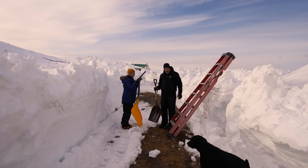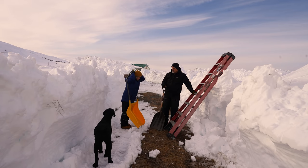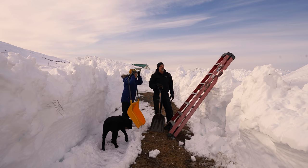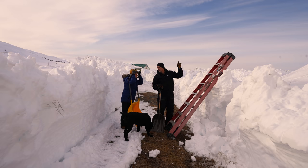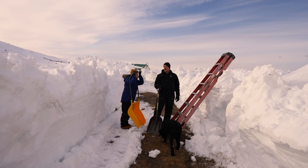The snow has melted a lot. It's 35, 40 degrees here, and it's been like that a lot of last week. It's starting to recede. So I hauled this ladder out here. I'm gonna hop up and bust this snow off this roof, and then we'll look up and see that there's a hatch on the end of the gable end. We'll climb up there on the snow and open that hatch up and see what the damage is to the trusses.